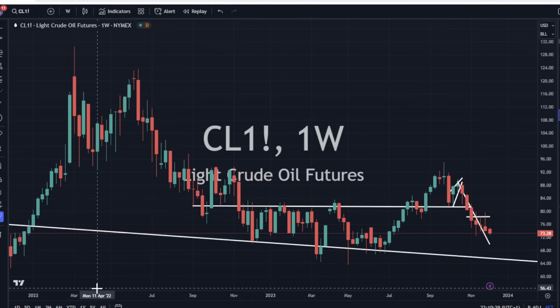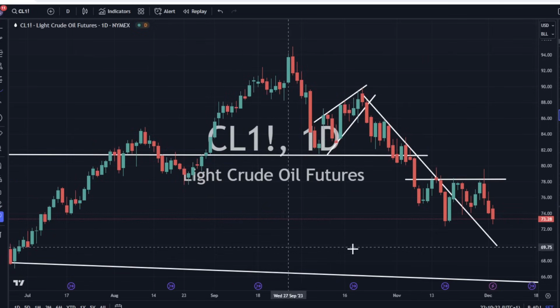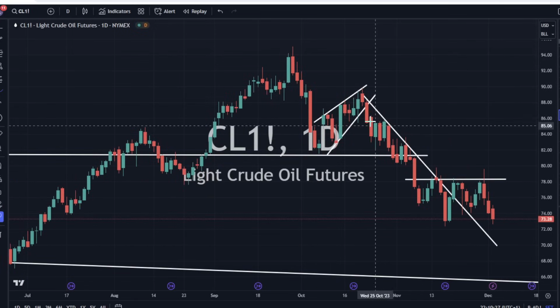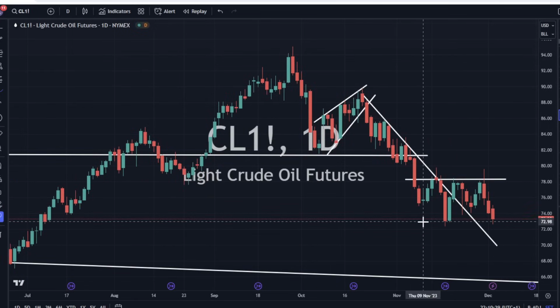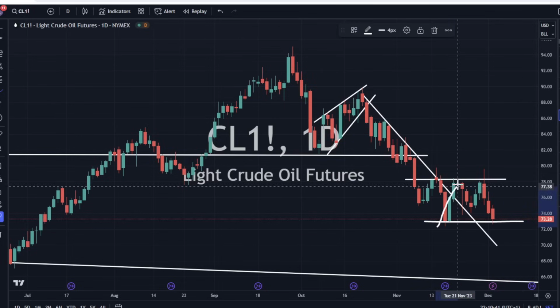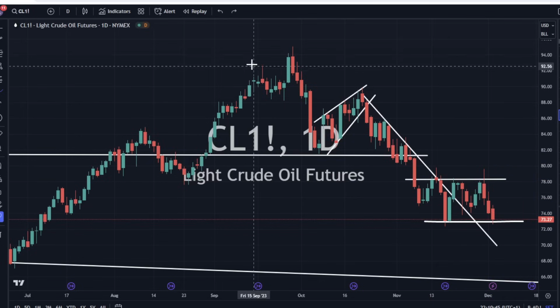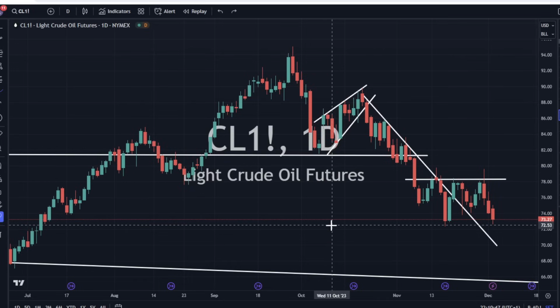Crude oil down about 1% today, 80 cents down, and again, we're above the trend line. We are still above this guy here. Maybe it's kind of like a double bottom deal. I don't know. We'll see. We'll see what tomorrow has in store for us, and this is where we have to exercise patience.